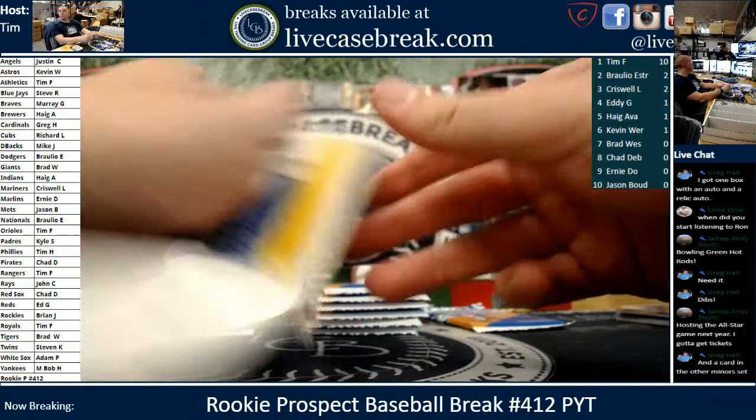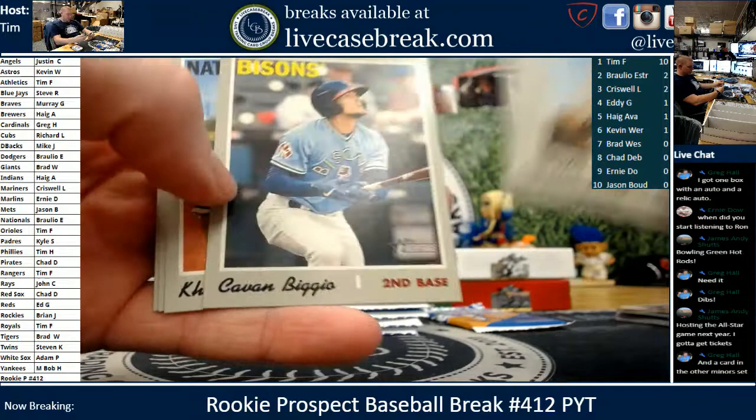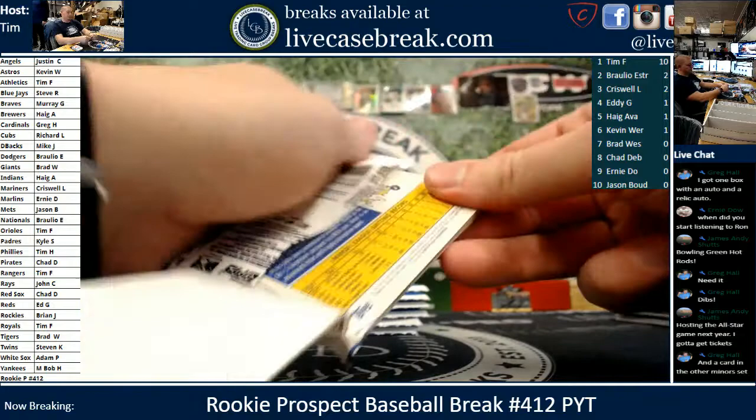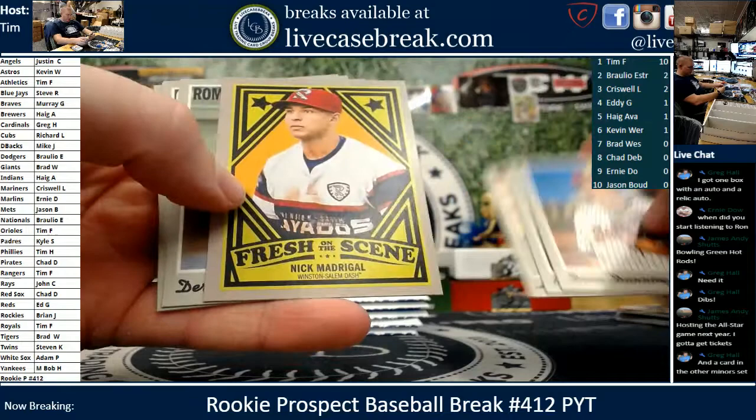We're almost a stack through. Nice Kevin Biggio, Buffalo Bisons. These are really nice cards this year. I mean, they actually always are. Yeah. Very high quality for Heritage. I don't remember Heritage being this nice. Fresh off the scene, Nicky Madrigal for the White Sox.